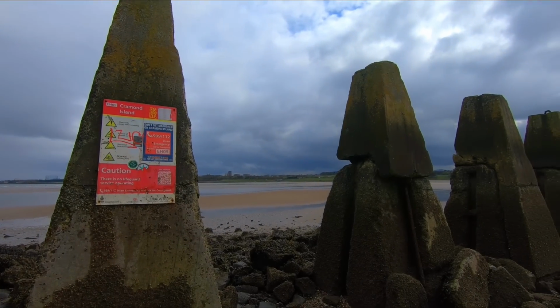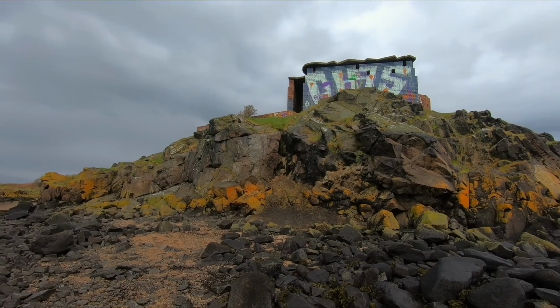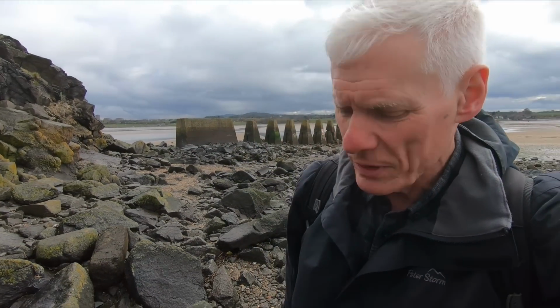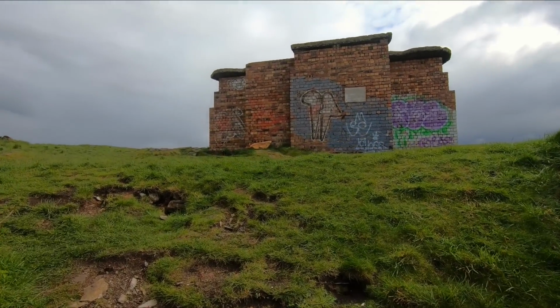This is really slippery. So the question is, is it possible to get up there without me breaking my neck? The answer is maybe. I'm wearing my hiking shoes and they've got absolutely no grip whatsoever on slippery rocks. So this could be interesting. I'm going to put the camera away. I made it up without totally embarrassing myself.